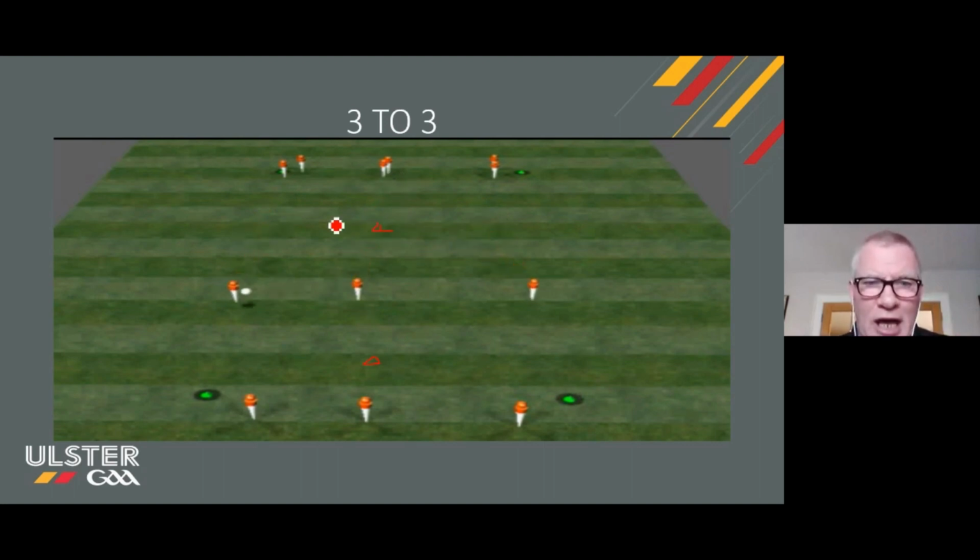And one last thing, after every run, you change the player in the middle. A new player in the middle for the next run. So these players change. This fella coming up here, or Gary, whenever they're finished, they're going to move out to that side and that player goes up the middle. So it's a new player in the middle.